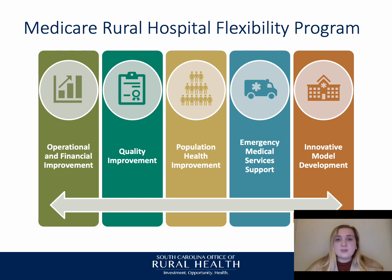But first, in focusing on FLEX, I really want to highlight the 5 main objectives of this program so that you have a better understanding of how we are able to engage CAHs here in South Carolina through our office. For starters, through this program, we're able to initiate operational, financial, and quality improvement initiatives, all with the hope that small rural hospitals can adopt best practices within their system, all with the underlying goal of closing the gap that exists between rural and urban communities. That is the core goal of our office here at SCORE.